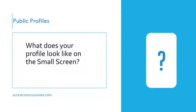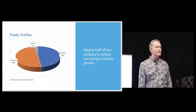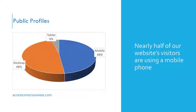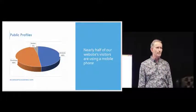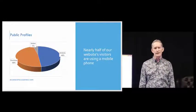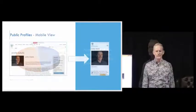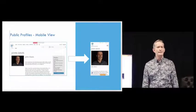Okay, so on the website, and this has been the case for some years now, nearly 50% of the visitors on the site use a mobile device. That's pretty high. About 4% or so use tablets, and about half and half use desktops. So you've really got to have a look at your profile and how it presents on a mobile and not just a desktop. So now, this is John Davies, the lovely John Davies, artist extraordinaire.